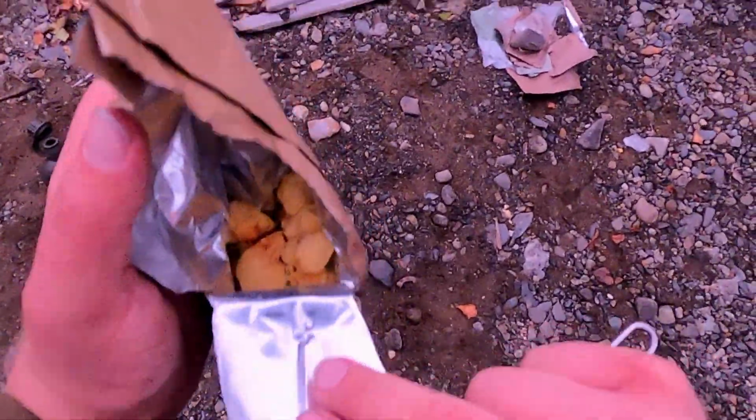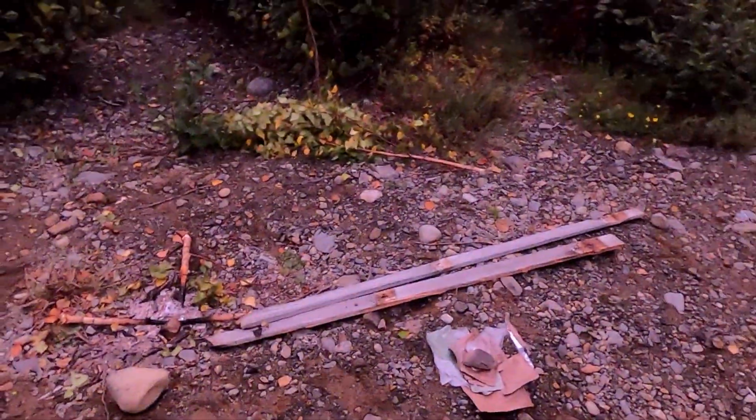Breakfast is a freeze-dried Mountain House MCW ration, Western-styled scrambled eggs with ham, pepper, and cheese. These are not unlike the civilian Mountain House meals that one can find in camping stores, but are vacuum-packed to save space and generally have more calories and sodium.